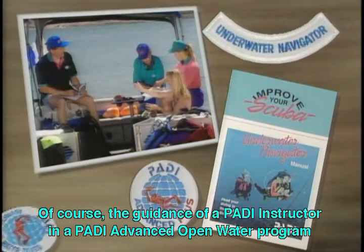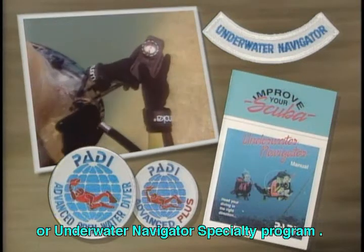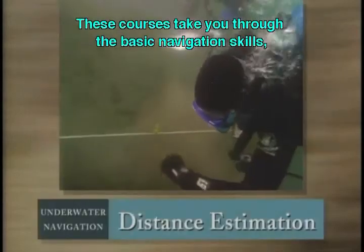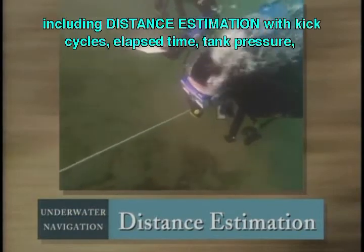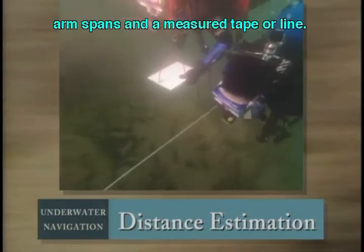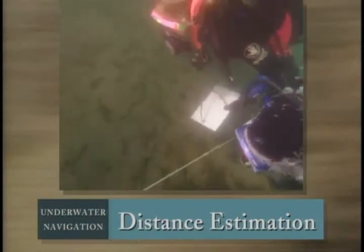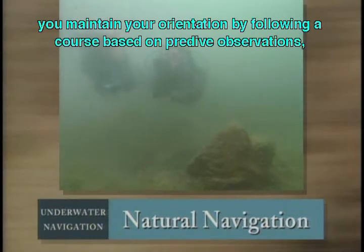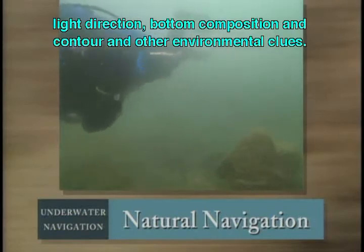Of course, the guidance of a PADI instructor in a PADI Advanced Open Water Program or Underwater Navigator Specialty Program makes mastering navigation skills faster and more effective. These courses take you through the basic navigation skills, including distance estimation with kick cycles, elapsed time, tank pressure, arm spans, and a measured tape or line. By applying natural navigation, you maintain your orientation by following a course based on pre-dive observations, light direction, bottom composition and contour, and other environmental clues.